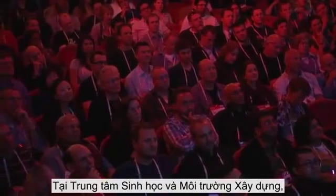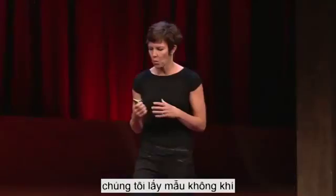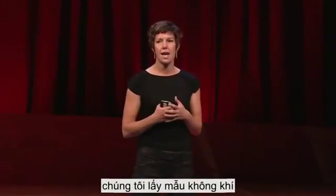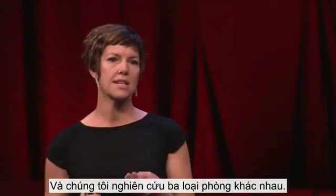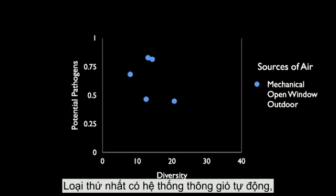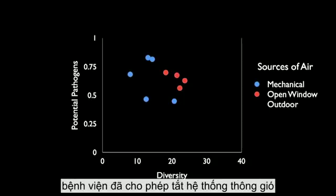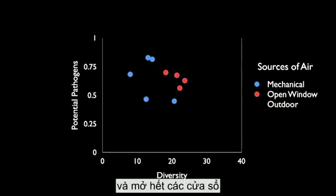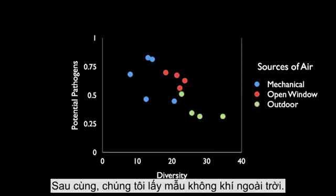At the Biology and Built Environment Center, we carried out a study in a hospital where we sampled air and pulled the DNA out of microbes in the air, and we looked at 3 different types of rooms. We looked at rooms that were mechanically ventilated, which are the data points in the blue. We looked at rooms that were naturally ventilated, where the hospital let us turn off the mechanical ventilation in a wing of the building and pry open the windows that were no longer operable, but they made them operable for our study. And we also sampled the outdoor air.